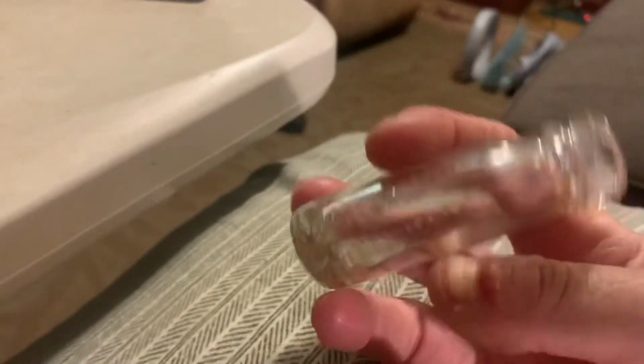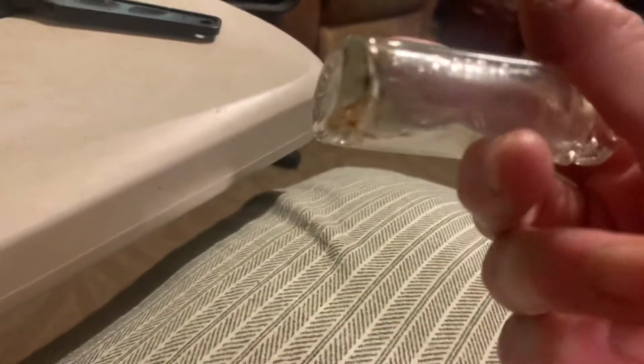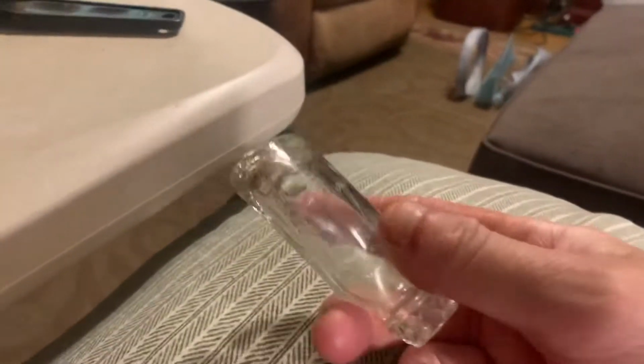And then I got this, I didn't know it was a Bayer aspirin until I got it home. I thought this was a little perfume or something, but I didn't know it was Bayer till I got it home and seen that.